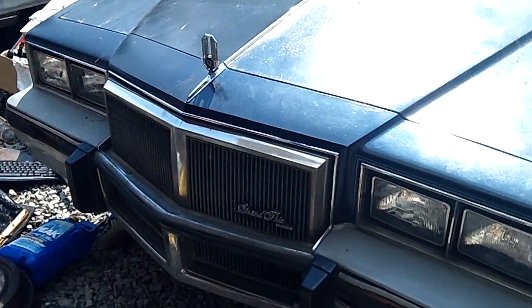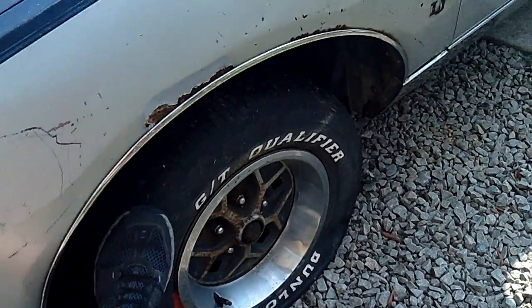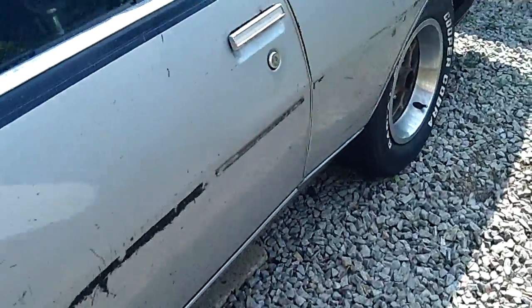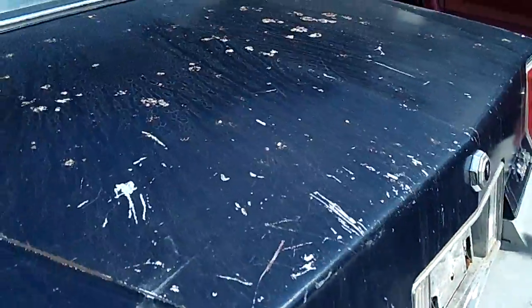So this is the front end of it here. I think these are the Rally 1 wheels, I believe they're considered. This one here has a bad seal on it, so that tire needs resealed again. The tires are old too, but I think they're the Rally 1s. Has your typical hole down here, which they all get, you know, but as far as floor pans and everything, as far as I know, it's all solid. So, other than that, that's it.